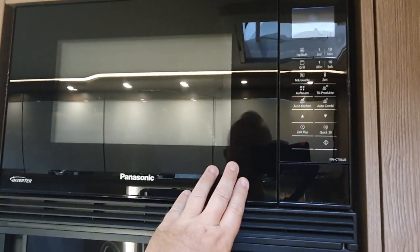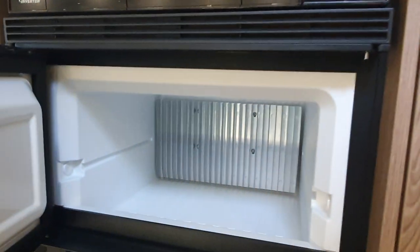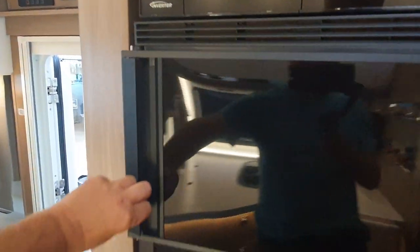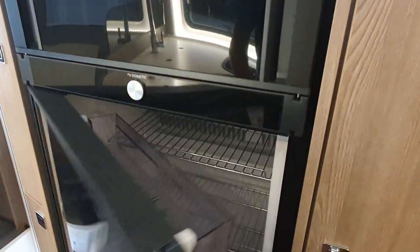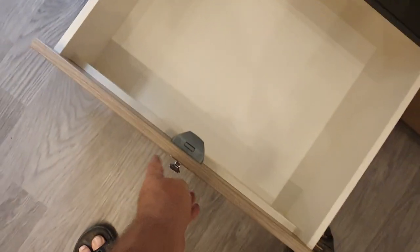Oven here, it's a microwave and it's electric, I notice, as well. Microwave and conventional. There we have a fridge-freezer that opens two ways. And for those that say I never open the fridge, there you go. And beneath that, there is also something in the way of storage.